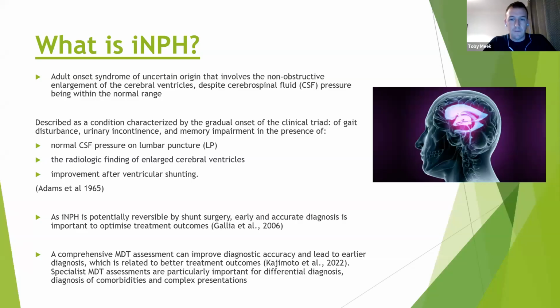And essentially, what happens is the vascular system and the ventricles slowly accommodate and expand to accommodate that bolus of CSF. So instead of having an associated increase in pressure, the system accommodates that cerebrospinal fluid, and so actually the intracranial pressure doesn't increase.